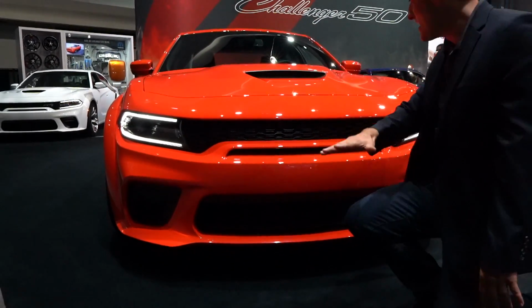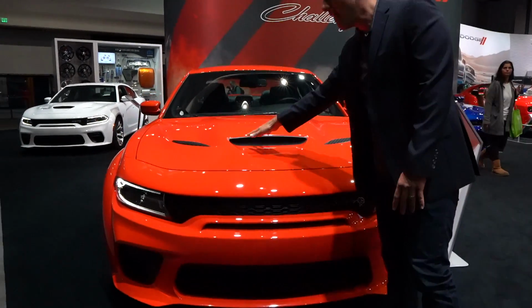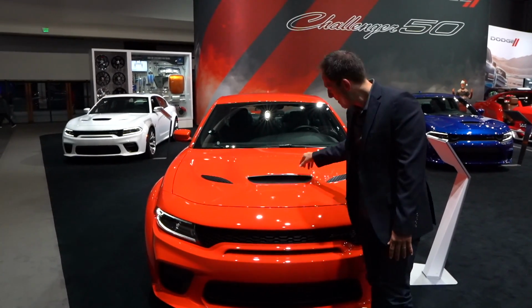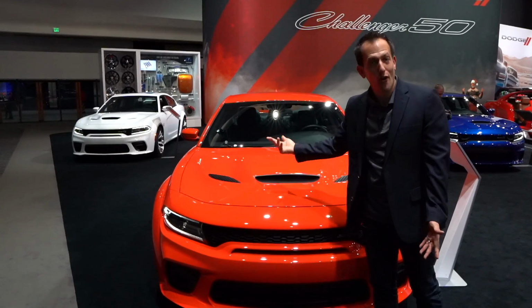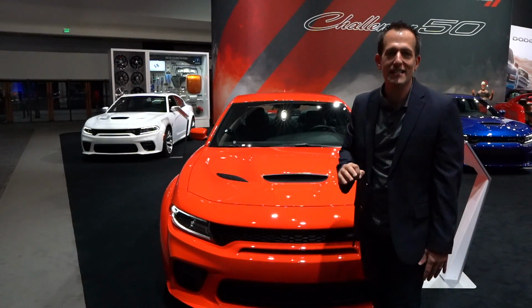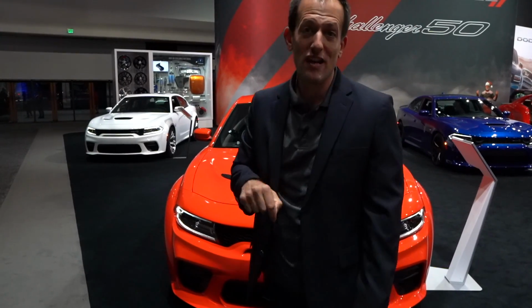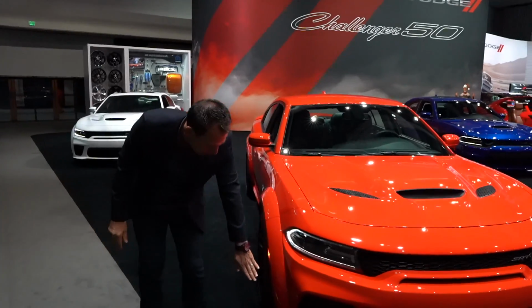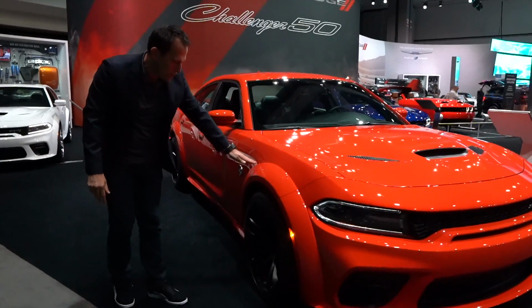Now, speaking of the beast, when we get up, this hood, of course, is functional. We have a functional center air scoop with two also functional heat extractors on both sides. Really just says, I'm here and I'm going to drag race you and blow your doors off. As we come around the bend, there's that wide body look, those awesome fender flares.